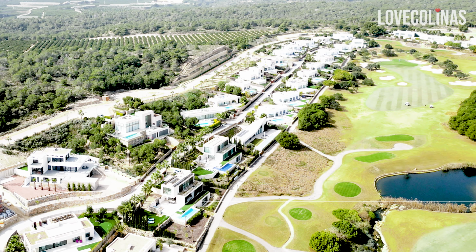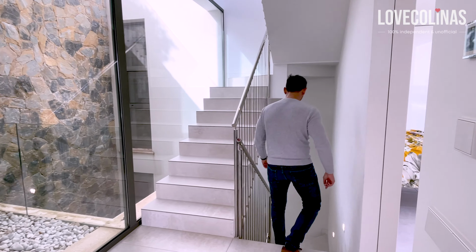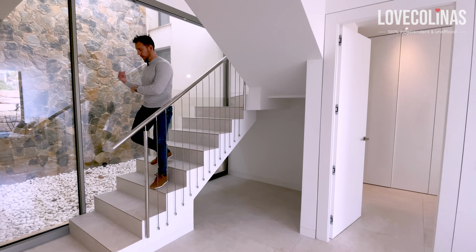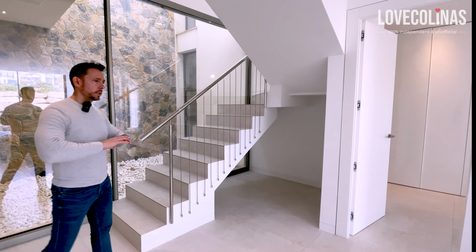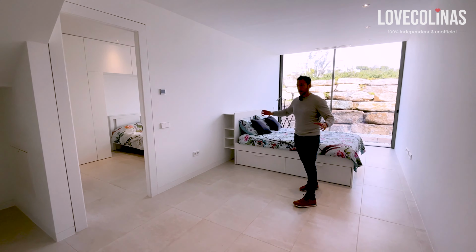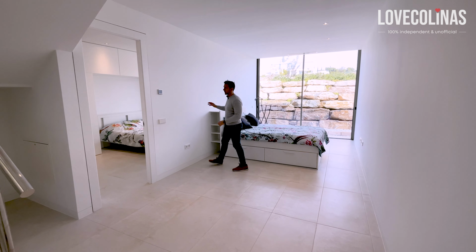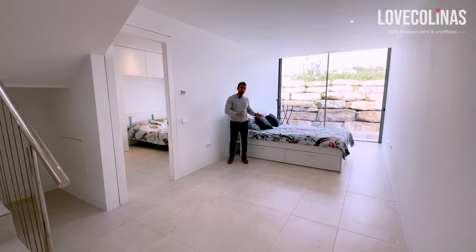Let's continue and show you an amazing place in the lower level. So we have a nice patio here, again, gives us natural daylight. And this space is amazing. Obviously, the owners have turned it into another bedroom. But I mean, this space is huge. It's a big area, so you can either use this as an office or a gym.